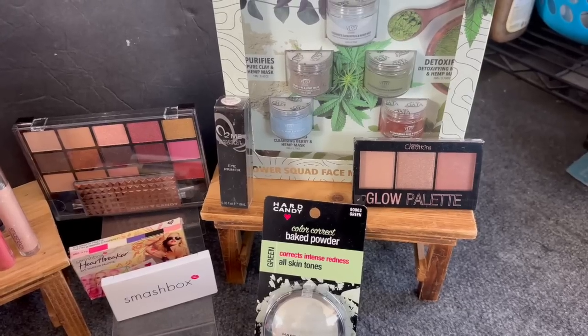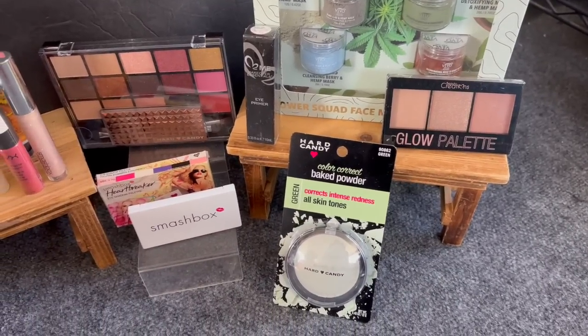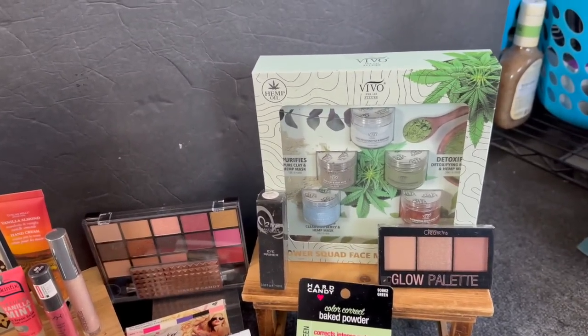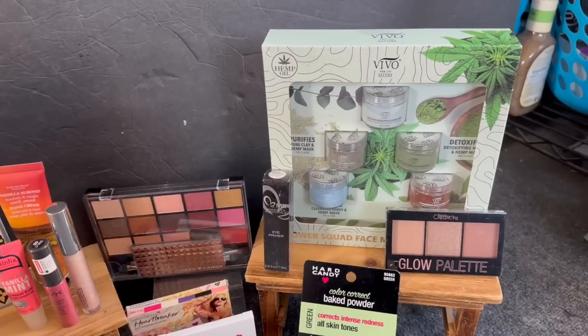I think you guys can use it either as an eyeshadow or a bronzer as well. And then I'm also including the Hard Candy Color Correct Baked Powder in green, and it's for all skin tones. And finally, the Vivo Allure five-piece face mask set for you guys.